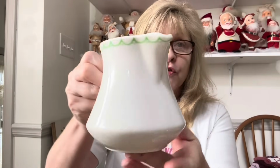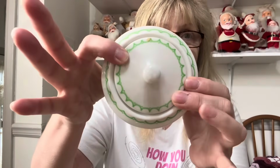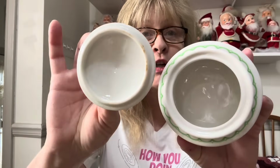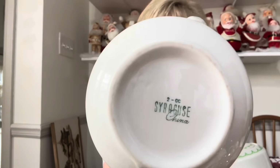Then I found a beautiful Syracuse china, which is restaurant ware. I found a beautiful creamer with this pretty green pattern and the sugar bowl. I have to wash them. See, there's schmutz on there. But they're in phenomenal condition, guys. Look at that, beautiful. I will always buy restaurant ware if it's in excellent condition or at least really good condition, and if it has a really nice pattern, which I thought this did, so that's why I picked it up.